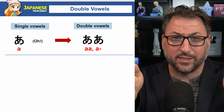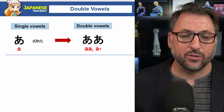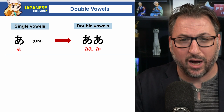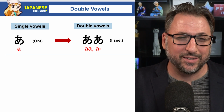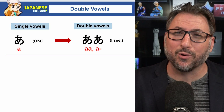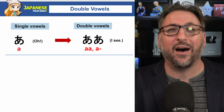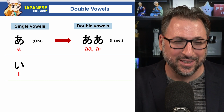imagine 2 boxes, and an ah. These are the symbols that you're going to learn very soon. And that means I see. Okay, you know what? I forgot we were going to have definitions, but this one is oh, I see.